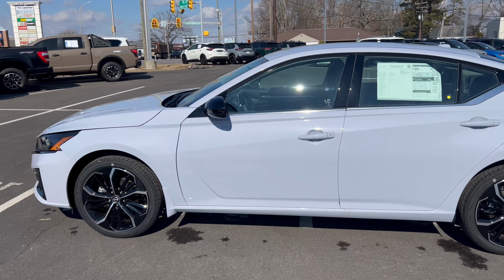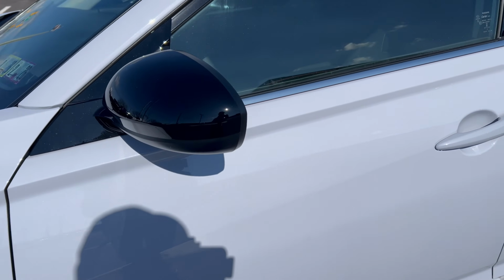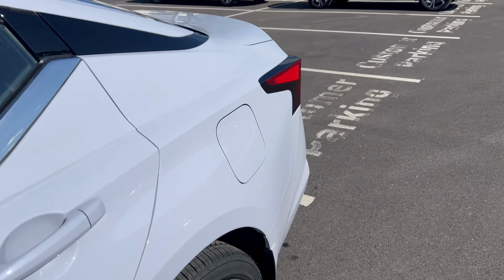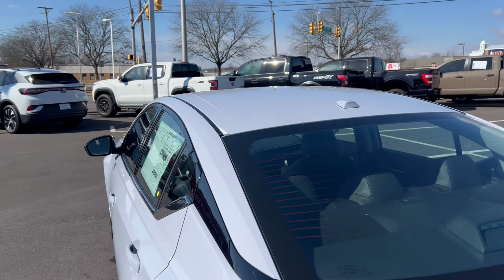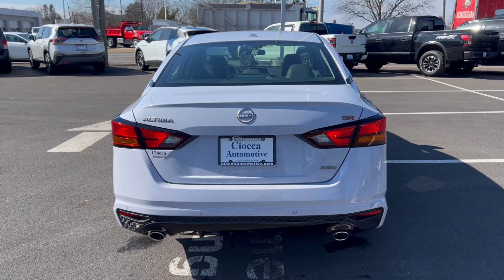Moving in closer, we're going to go gloss black on the side view mirror caps, no LED turn signals, color matched on the front and the rear door handle, left side fuel filler cap up top, color matched roof, no sunroof. And as we swing into the back, we do have a bit of a deck lid kick up there to give it a sportier look.